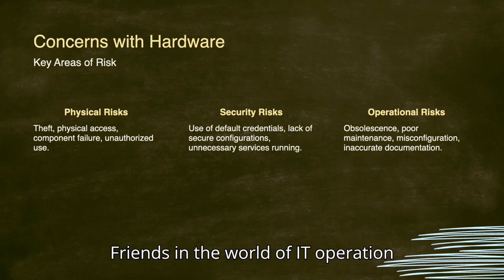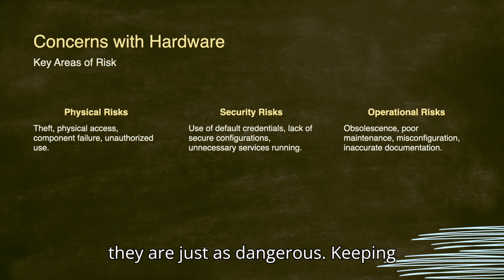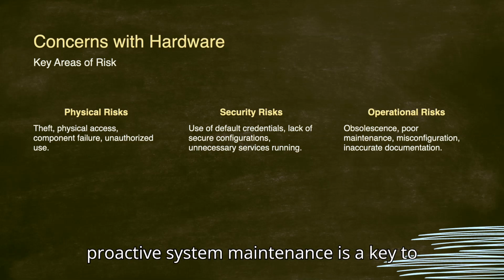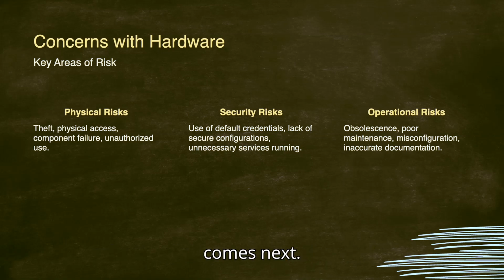Friends, in the world of IT operation management, these concerns might not be as flashy as security threats, but they are just as dangerous. Keeping an eye on these risks through regular updates, documentation, and proactive system maintenance is the key to ensuring that your IT infrastructure stays robust, reliable, and ready for whatever comes next.